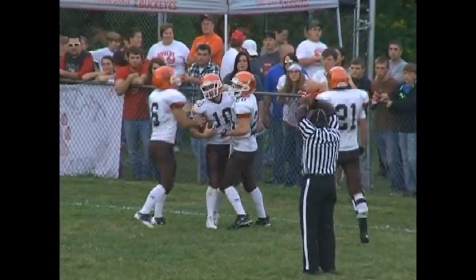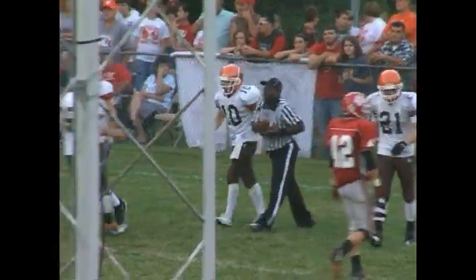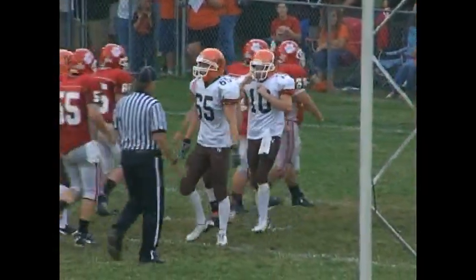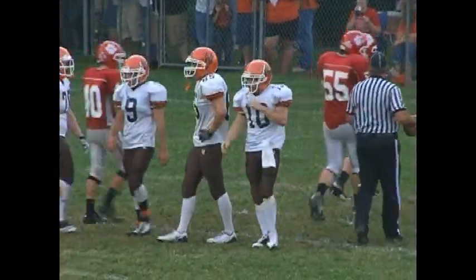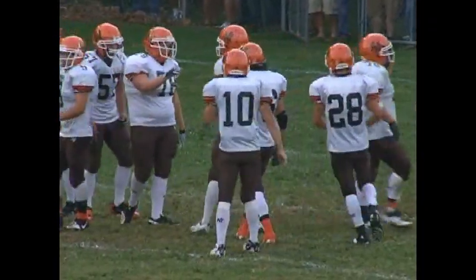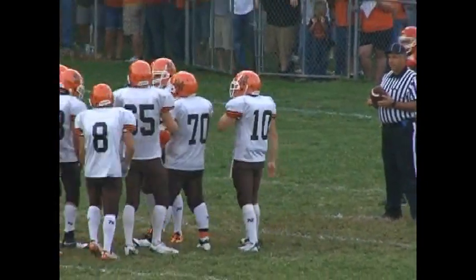A 68-yard touchdown scamper. And again, I'm going to give the credit to the line and to the wideouts on that side. Everybody blocked somebody and gave him an opportunity to find the holes and hit those cutbacks, and he just did a great job of reading the defense, or reading his blocks and taking off.